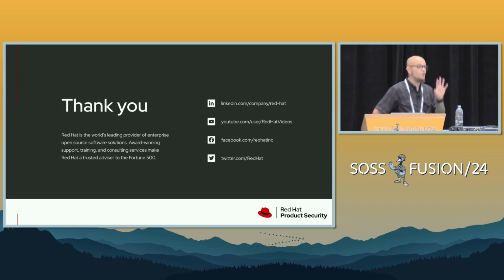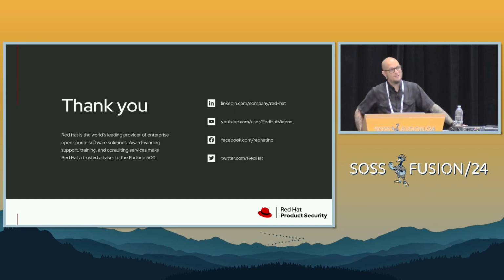Maybe CVSS version 5 will get it right. I think base score metrics alone should result in a 0. It should always be 0. You have to add the temporal and the environmental metrics to it, and then you actually get a score. That, to me, would make sense. So maybe that's something I'll propose to the CVSS SIG. Yes?